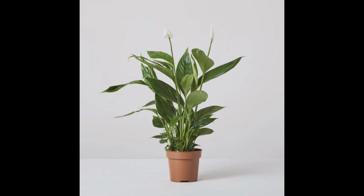3. Easy care. For those who may not have a green thumb, the peace lily is a fantastic choice. It is known for its low-maintenance nature and resilience. This plant thrives in moderate to low light conditions, making it suitable for various rooms in your home. Its forgiving nature means it can tolerate occasional neglect and still flourish, making it an ideal choice for beginners or busy individuals.